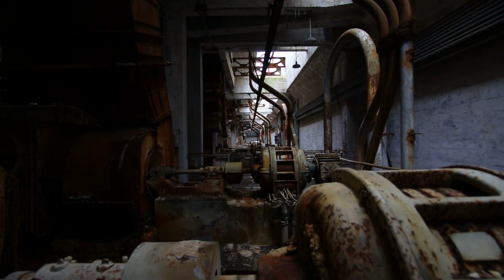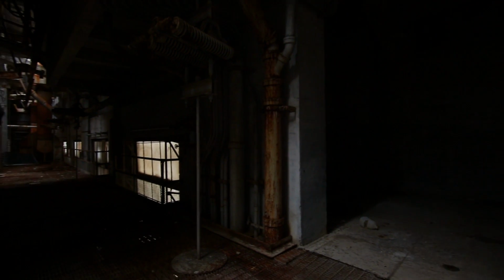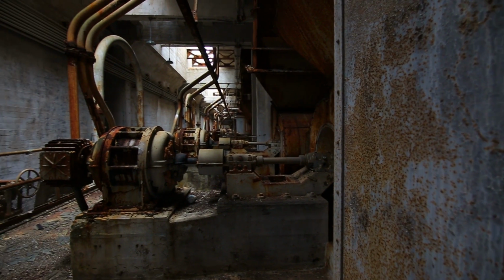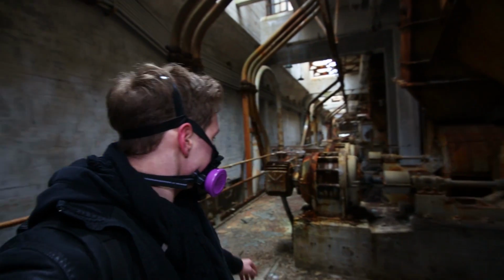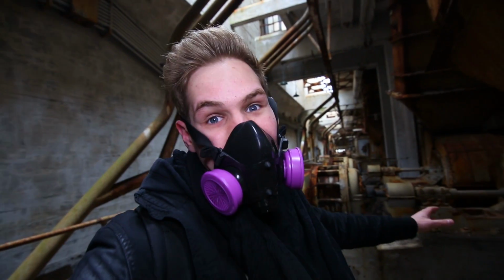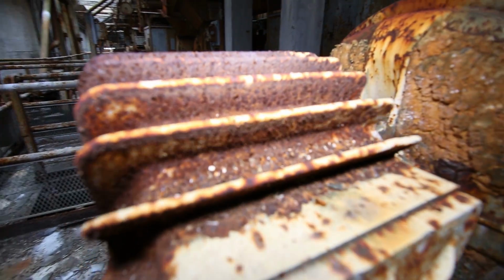So these are all the generators that would power this power plant. They are massive and they go down for a very long time. As you can see behind me, these are all the rows of massive machines that would power this whole power plant. This was shut down in the 1980s, and so the floor is kind of crumbling and it's not as good as it used to be, obviously. So you gotta be very careful. Just look at the 35 years of rust on these.